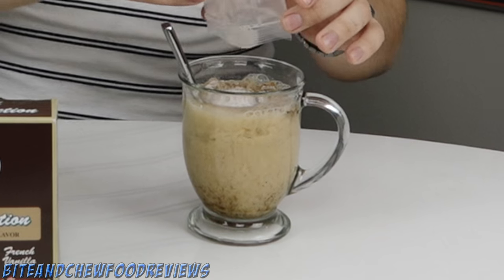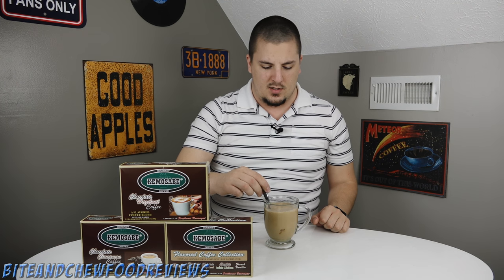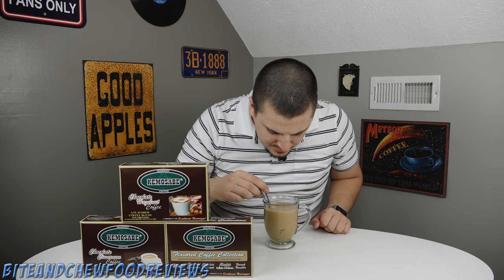So I've had instant coffee one time before. It was the Starbucks brand instant coffee, and it was pretty good. It really wasn't too bad. It had a nice coffee flavor, but I don't know how this is gonna be. It's interesting how creamy it has gotten. Look at that. There must be some sort of creamer, like a powdered type creamer in this. It does smell very, very good though. I will say that. Let's move these out of the way.